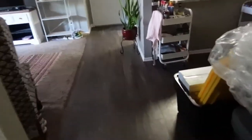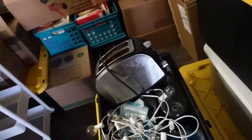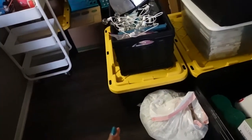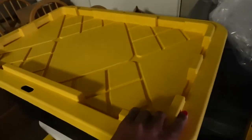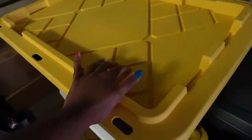and then things that I bought from Costco. This has my DVDs. This has some extra lights, not sure if I'll use those. Some stuff for the kitchen, toaster. You guys saw me pack two of these bins. Some of them have my books and weighted blanket. This one has shoes and my winter coats and stuff in there.